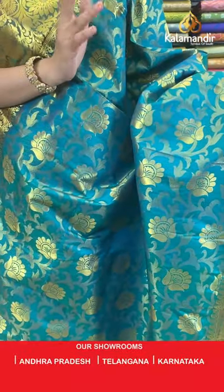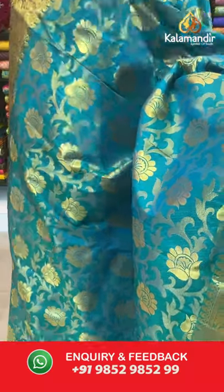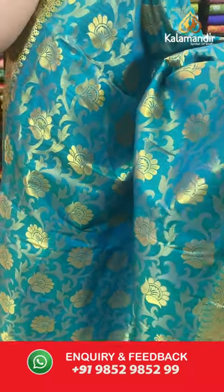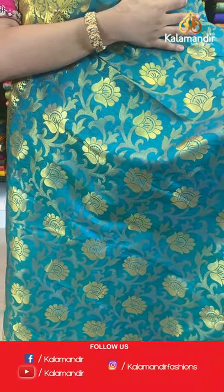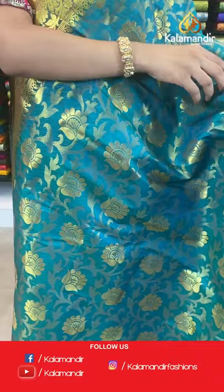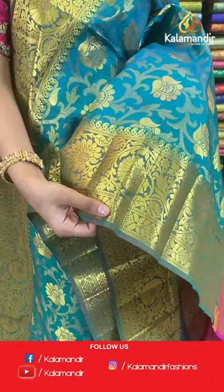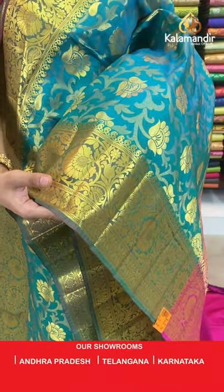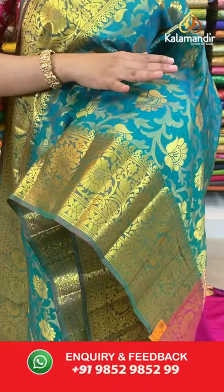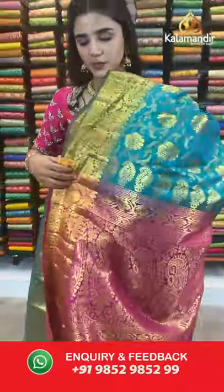Have a look at this beautiful teal green saree. We have beautiful brocade floral design on the body, and we have a contrast zari border with florals. Beautiful details on the border. The gold and the sea green complement each other very well here. With this comes a contrast rich pallu.